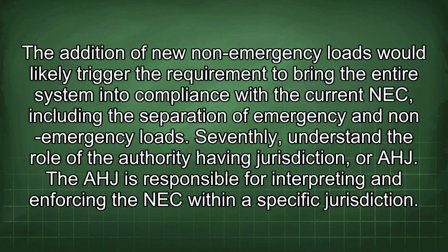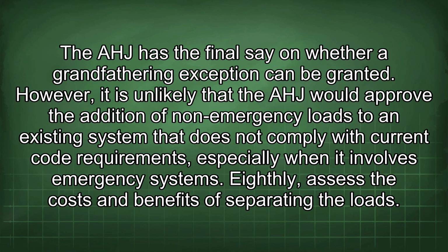Seventhly, understand the role of the authority having jurisdiction, or AHJ. The AHJ is responsible for interpreting and enforcing the NEC within a specific jurisdiction. The AHJ has the final say on whether a grandfathering exception can be granted. However, it is unlikely that the AHJ would approve the addition of non-emergency loads to an existing system that does not comply with current code requirements, especially when it involves emergency systems. Eighthly, assess the costs and benefits of separating the loads.